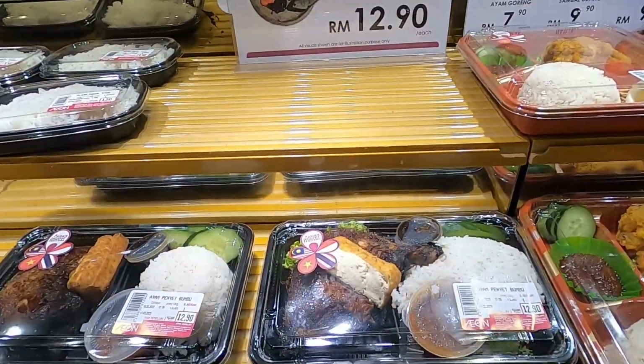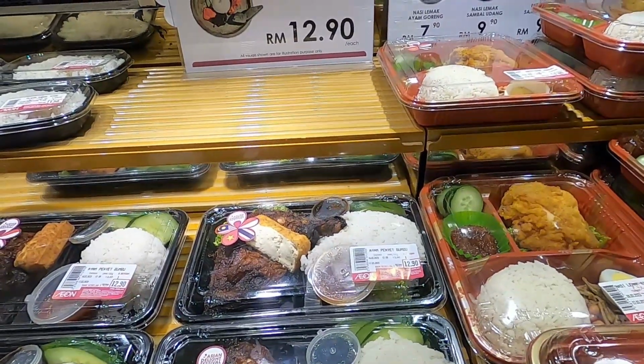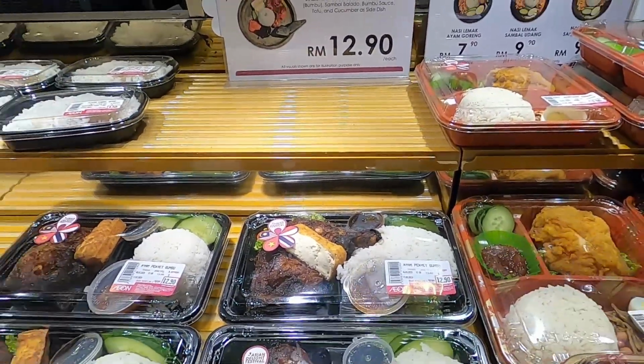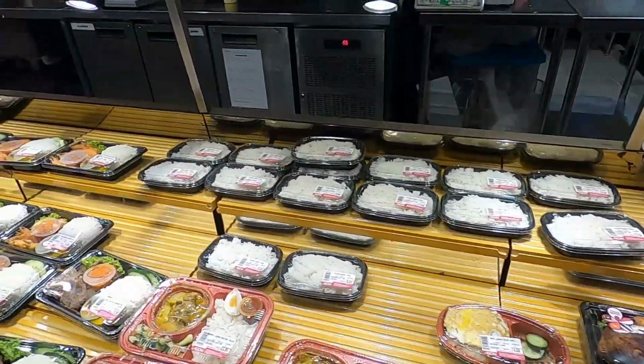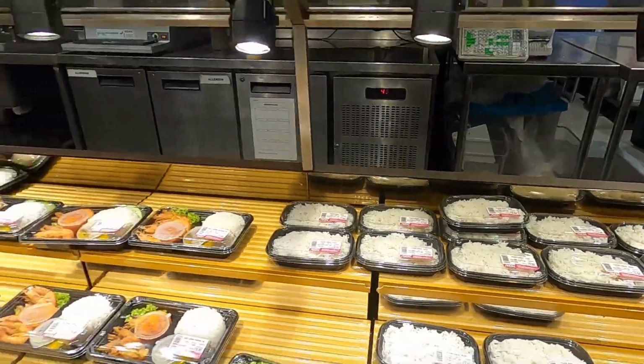That actually looks pretty good. Tofu and chicken. Ayam penyet. Bumbu? What is it called? I don't know for sure, but that's for 13 ringgit. Or you get some plain rice for 1.5 ringgit.